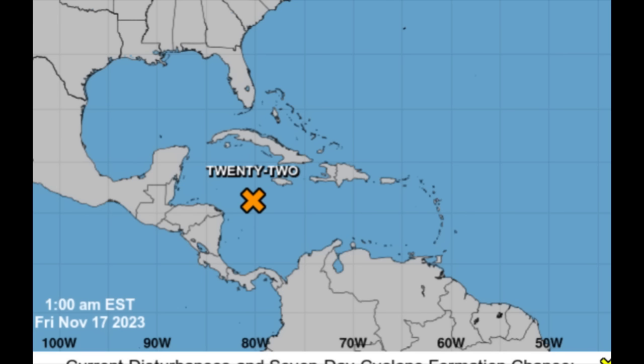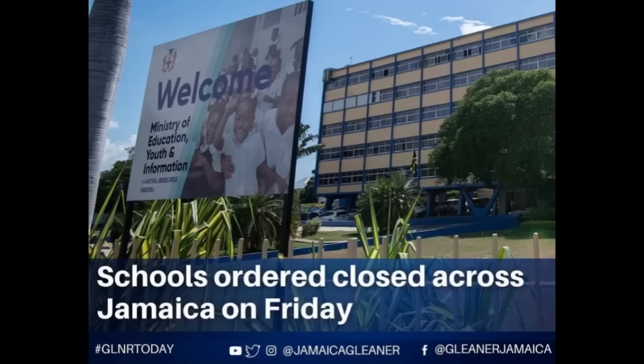And this morning I'm actually seeing that schools have been ordered closed island-wide today. So that is some really good news, because this weather can certainly jeopardize the lives of students. I'm really happy to see that. But now we're going to get straight into what is expected.